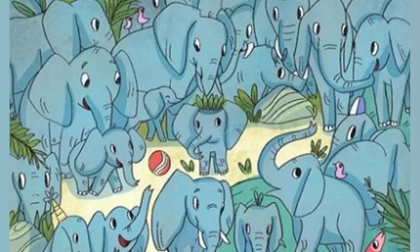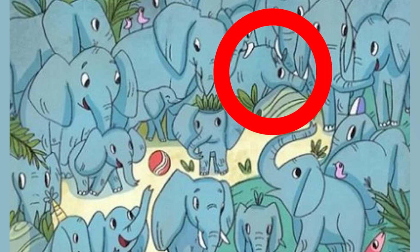So you guys, the animal that's actually hidden within here is a rhino. As you can see there, it actually is right there. It looks like he has a trunk and everything, but that's actually just his regular snout with his horn at the top. Did you see this? Or was it too difficult?